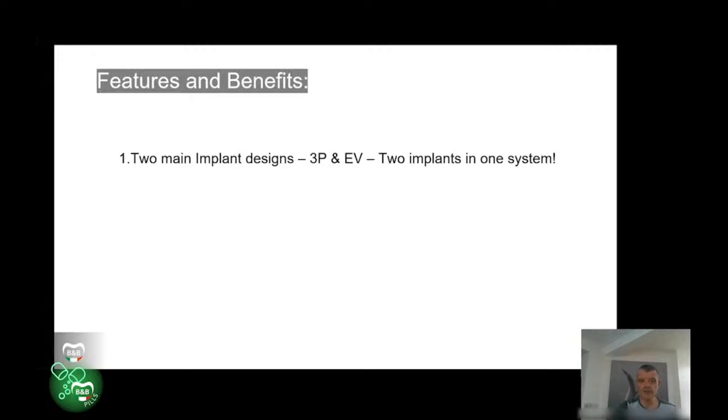Firstly, the two main implant designs. With B&B, basically we have two implants in the same system, designed for different types of bone. And this, I think, was probably the main reason that attracted me to the system. I'd also like to look at the connexor connection, which is just amazing. We'll look at the implant surface. We'll look at the use of the compactors and expanders, which are great tools.